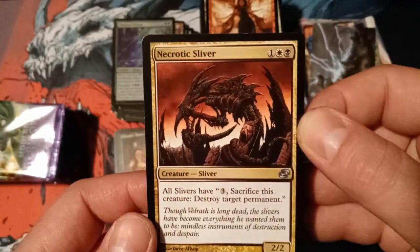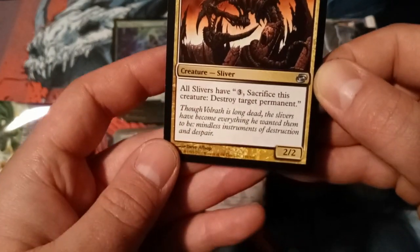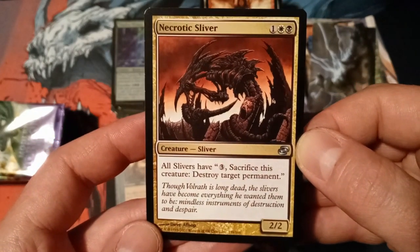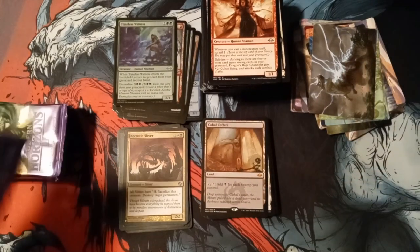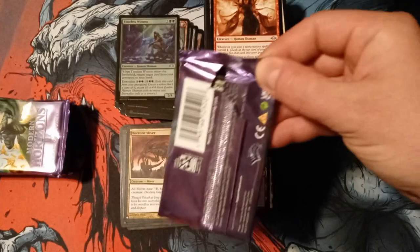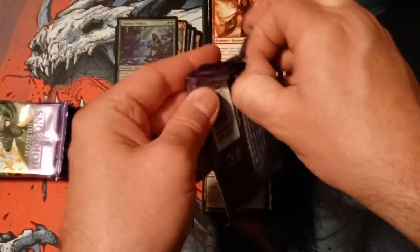Anyway, I want to talk about Necrotic Sliver. That's from, not Time Spiral, but Planar Chaos, I believe. 3-drop, 2/2, they all have pay 3, sacrifice creature, destroy permanent. That's powerful, man. That's a powerful card. Anyway, there's so many different deck types, play types. You know, there's Cube, Artisan Singleton, Popper Singleton. I mean, there's a whole lot of deck types.